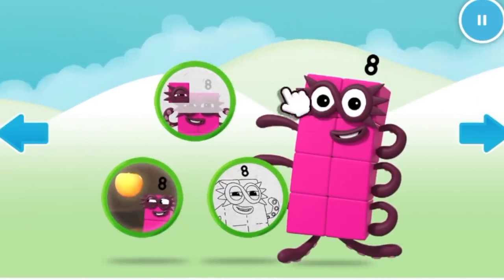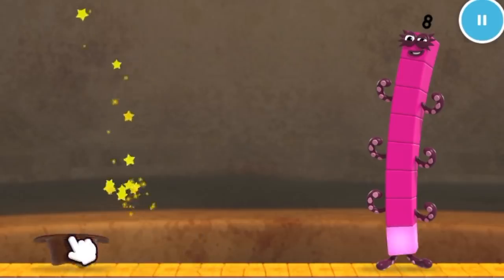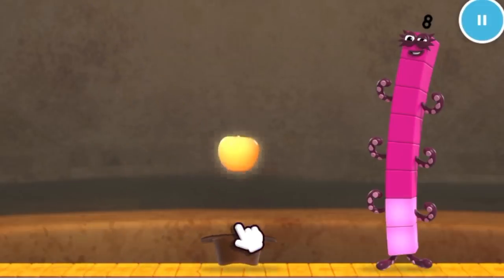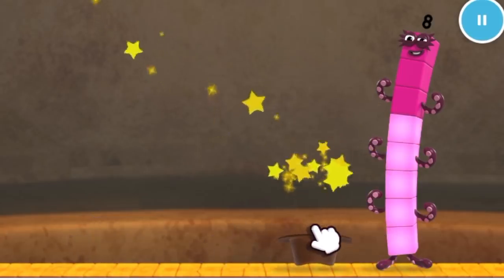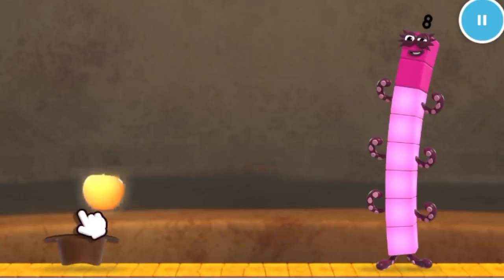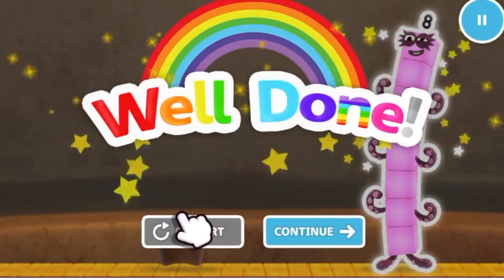Welcome to Numberland. Let's make and play. Help Octoblock catch the 8 golden apples. 1. 2. 3. 4. 5. Nice, keep it up. 6. 7. One more to go. 8. Well done.